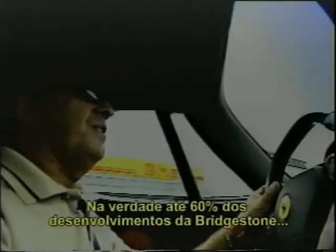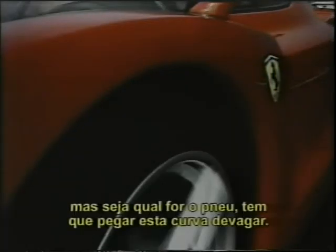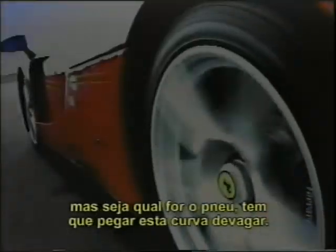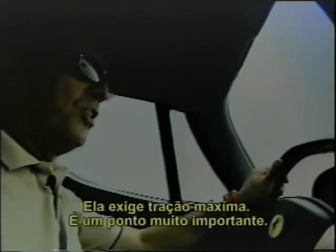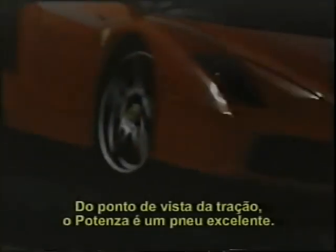Okay, let's try driving around this Fiorano circuit. Actually, up to 60% of the Bridgestone Potenza's development took place here, on this track. We've come to the entrance of the tightest corner on this course. Whatever the tire, you have to take this corner slowly. It demands the utmost traction. It's a very important point. From a traction perspective, the Potenza is truly an excellent tire.